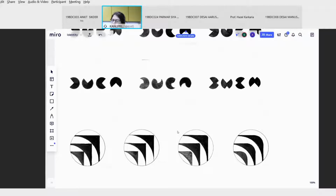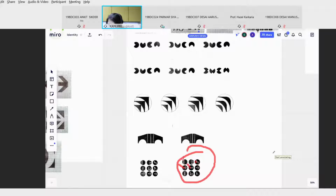For example, the way you've treated the negative space here, you've extended it to the outer space. Similarly, you can do this here also, with the arrows also. Let the arrows touch the edges. Okay. So this will also safeguard it a little visually. Even this. Yes, ma'am. Everywhere.